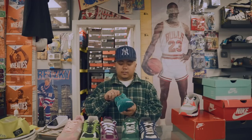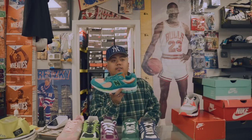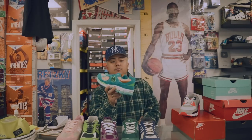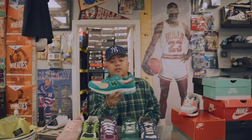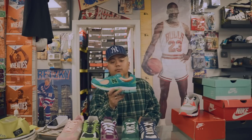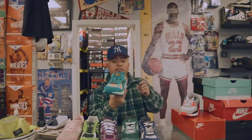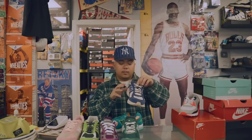And last but not least, we got the Soleil Benberry Water Be The Guy 2002Rs. I did have these and the orange ones at one point. Sold these just because I wasn't wearing them as much, but these are still a great sneaker. The box, the presentation, the overall make of the sneaker with the laces is really dope. And Soleil's been doing his thing, especially with New Balance and Crocs. These are a size 9.5, and I believe the Night Tides were also 9.5.